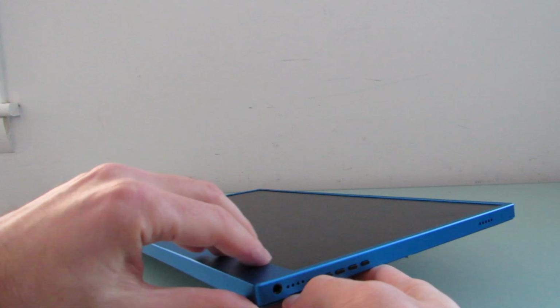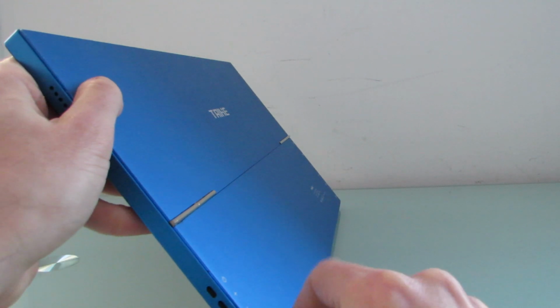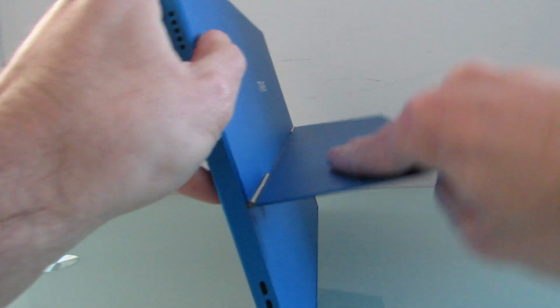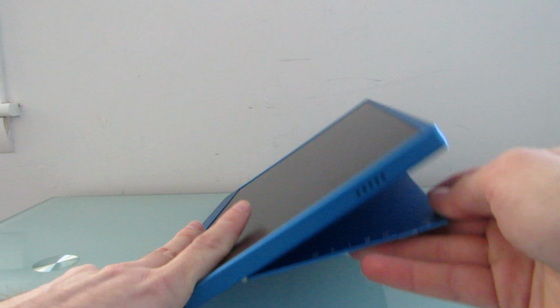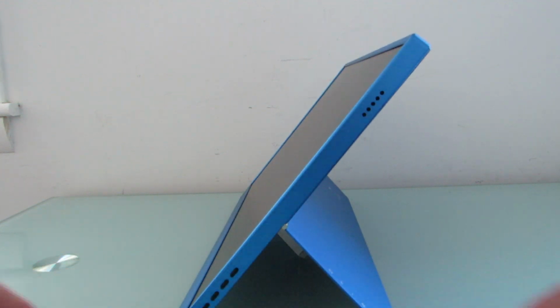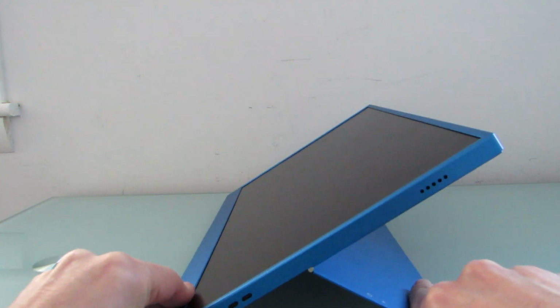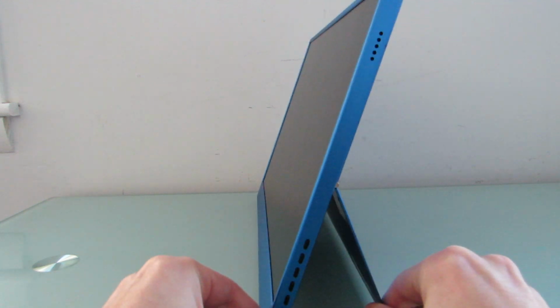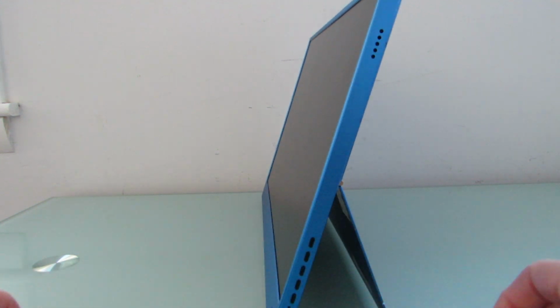The kickstand here has a little flap that you can pull to open it, and it goes up to 180 degrees. So you can actually lay it almost all the way flat like this, or at a variety of different angles. I find anything past about 120 or so tends to make it do that. But if you go to a 90-degree angle or less, you can prop it up at whatever is comfortable for you.